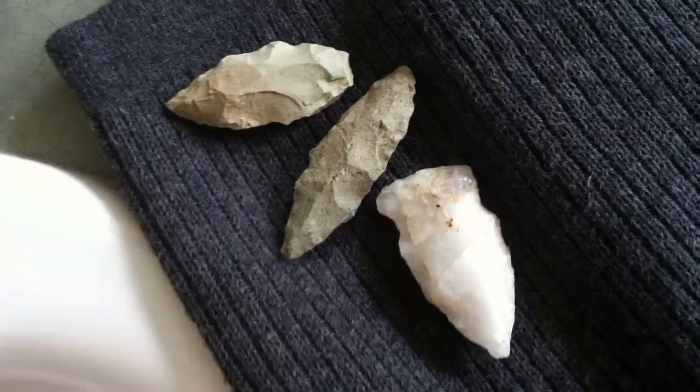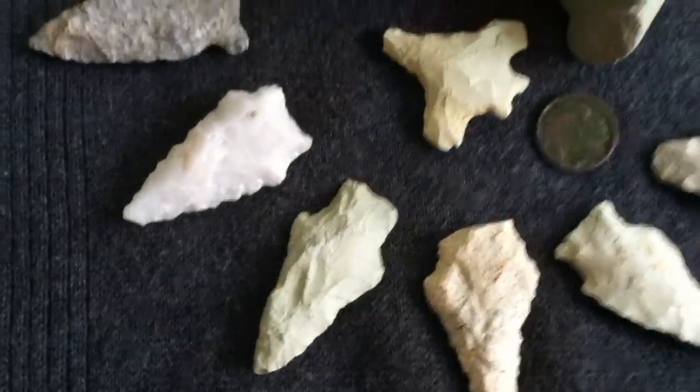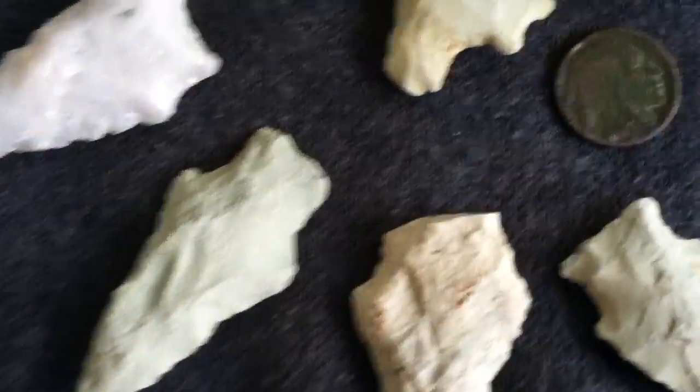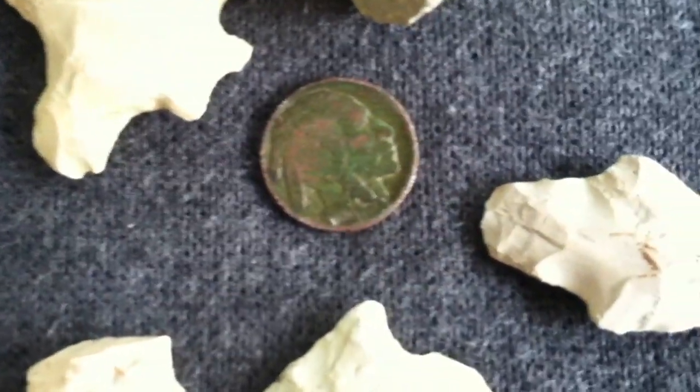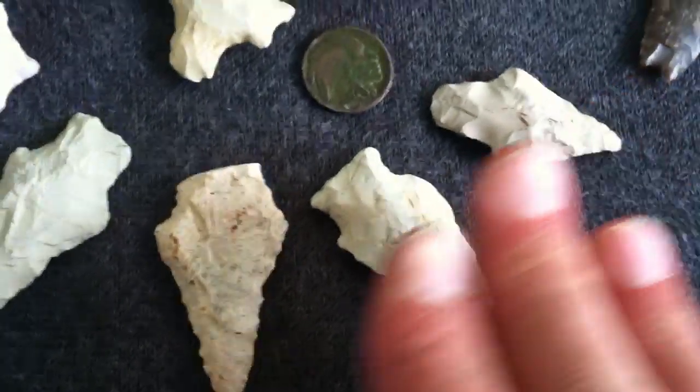I do have miscellaneous stuff up here that I'm not going to talk too much about, just give you a quick look at that. It's unbelievable. I use that word a lot, but it really is. It's mind-blowing. The most fun thing about it all is every piece you find, it just completely humbles you, to find Indian trace out there. This is the trace of the North American Indian, and it's just awesome. Let me show you what I found this morning.